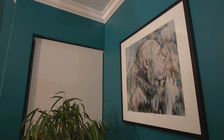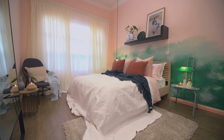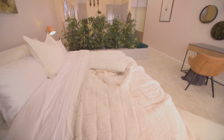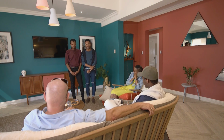The furniture is light that offsets that richness on the walls. And more importantly, you've carried through a theme from each and every room when you've started. You've just grown in leaps and bounds, and I just want to congratulate you for that. Absolutely well done. Judges, we hope you enjoyed our space, and we've got lunch prepared for you to eat.